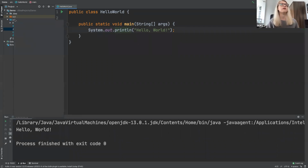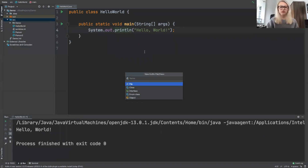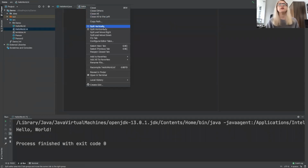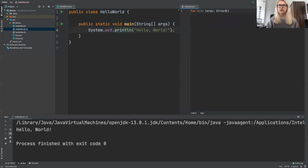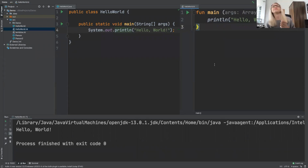So I'm going to quickly create a Kotlin version and let me split it vertically so you can see it at the same time. And I'll type it out and then we can discuss. All right. And we'll do the exact same thing. We'll print out hello. Right. And here, let me zoom in for you.